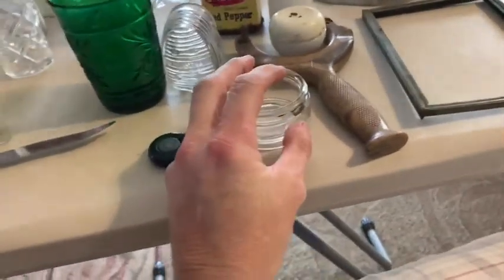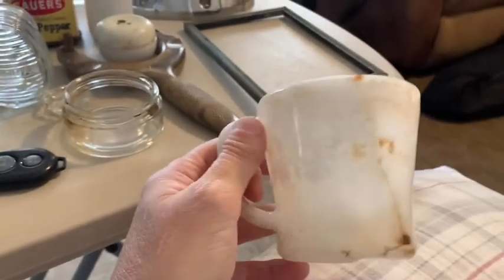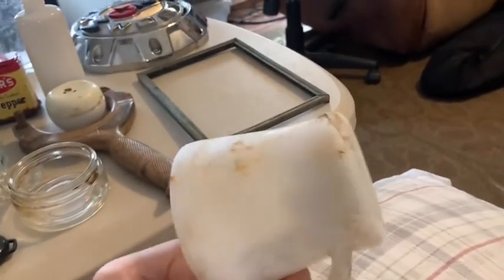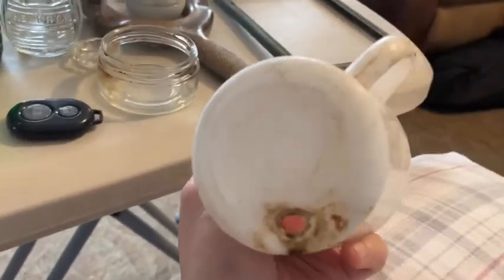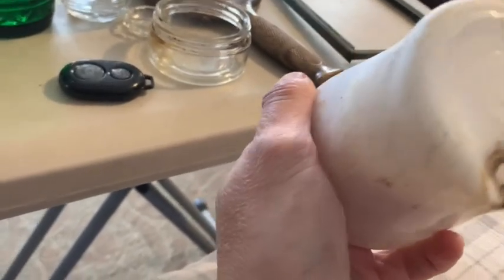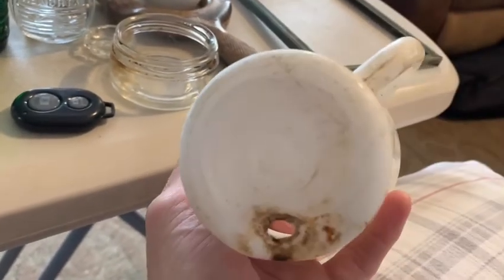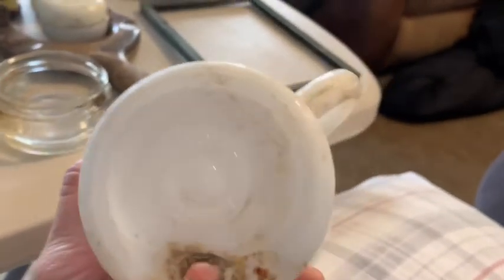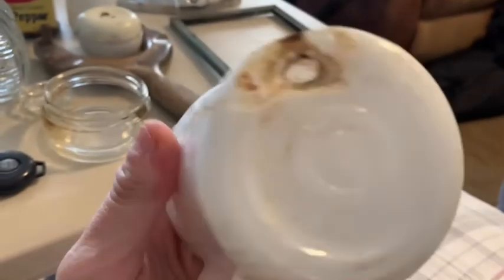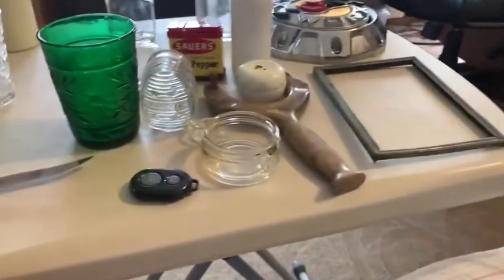And then I got, let's see, this cup right here. I don't know if it's ceramic or porcelain, I can't tell. But it's heat proof. It's got an F on it, I think, and it says heat proof. So light, I can't tell. But anyway, it says heat proof down there.